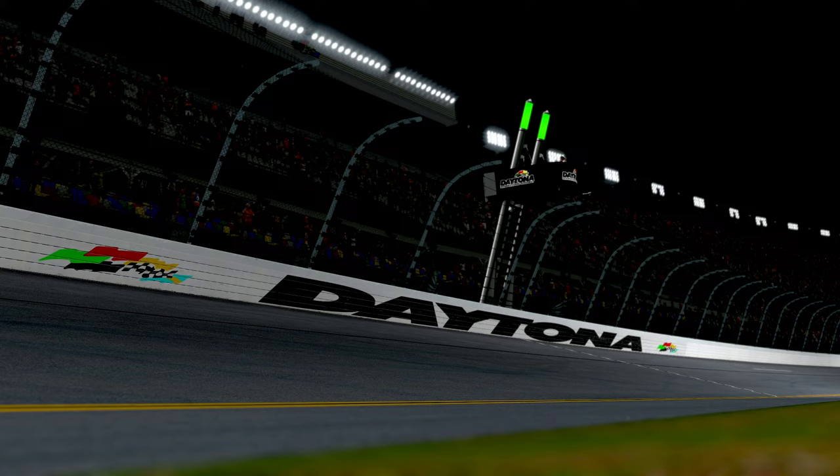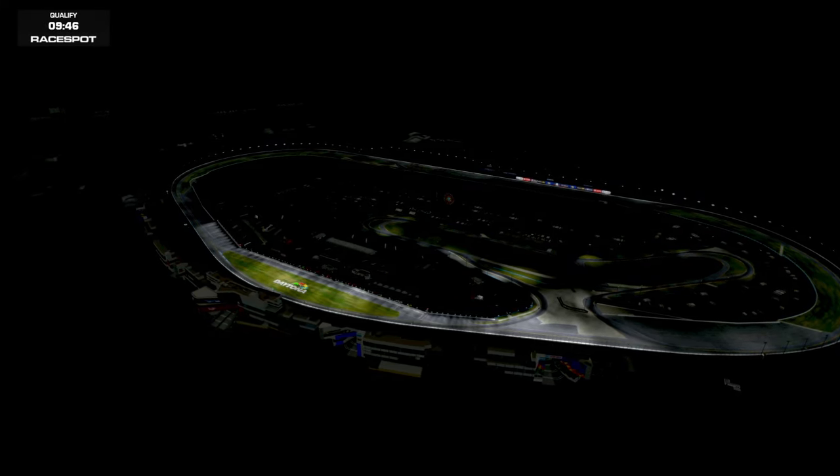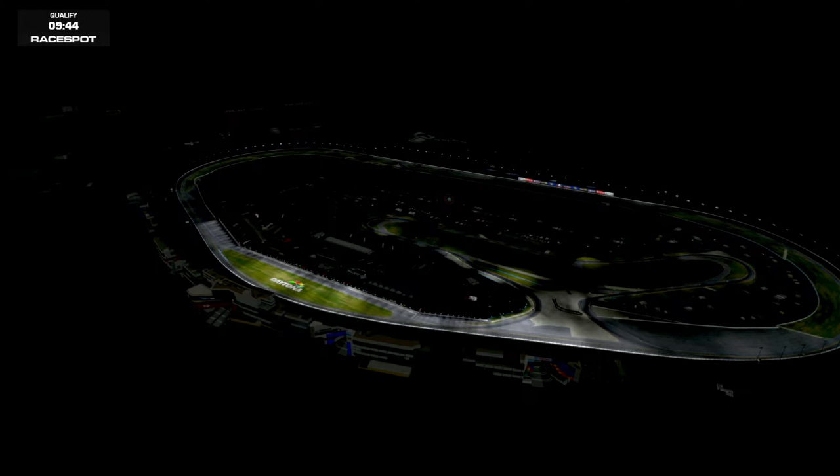But it looks like that qualifying session is now starting. They only get 3 laps to set a competitive time. They've got 10 minutes to do so, which will be plenty to get those 3 laps in. But once you use up those 3 laps, that's it.